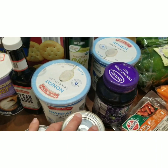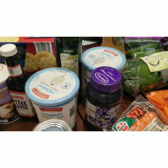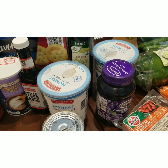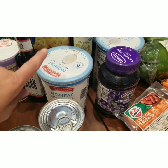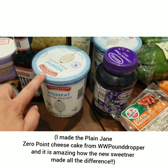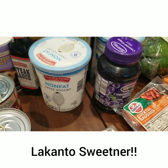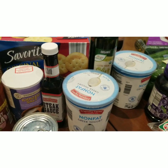Here's a non-fat Greek yogurt. This is a 0 Point food on WW. I bought 2 of them. Now, usually I use Springford Fayet from a local grocery store, but I realized that it wasn't the Aldi Greek yogurt that was making my 0 Point cheesecake taste awful. It was the Splenda. And so now that I have monk fruit sweetener, I'm going to go back and try the 0 Point cheesecake with the Aldi yogurt, but with the monk fruit, and the brand name escapes me, but I posted about it before, the monk fruit sweetener. So I'm excited to get back to my $3, $4 yogurt instead of the $5 or $6 yogurt.